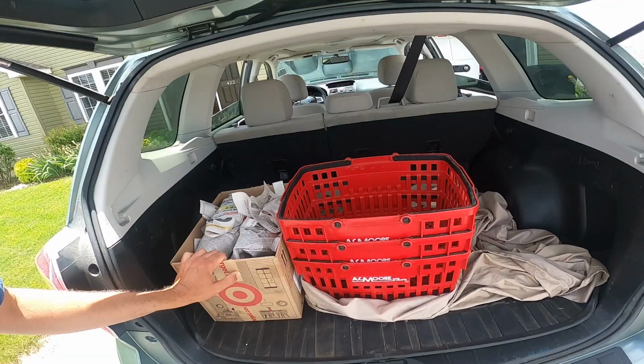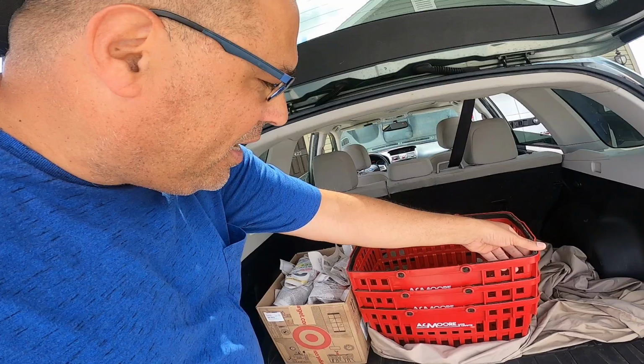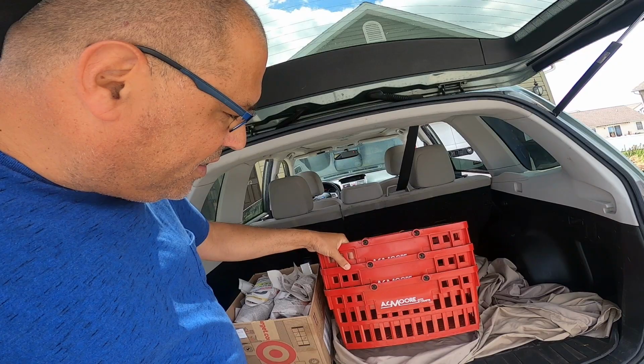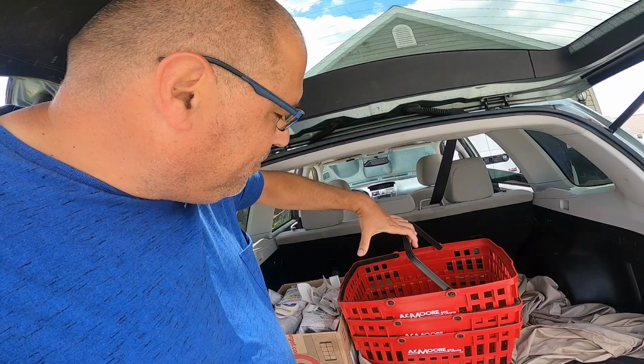And I'm also doing a marketplace meetup. We had four of these that we picked, I don't know, maybe $2-3 each. And we sold one yesterday for 10, and we're selling them for 10 a piece. And they're vintage, retired, AC Moore Arts and Crafts shopping baskets. Had a lot of activity on Facebook Marketplace. And they're pretty cool. Make a great display.